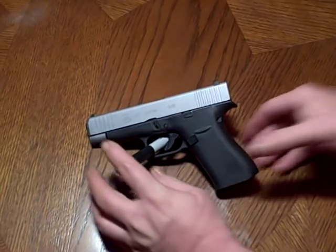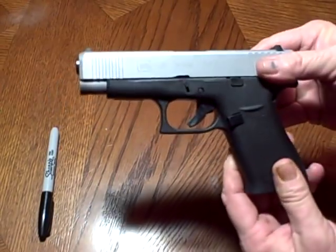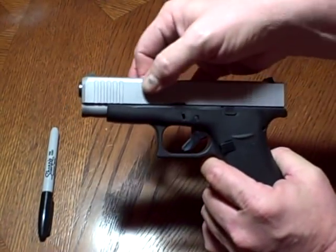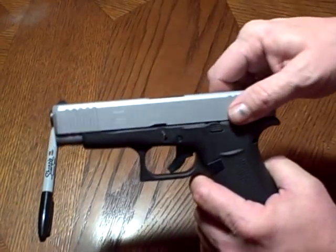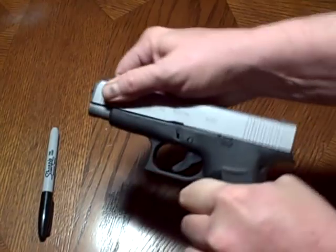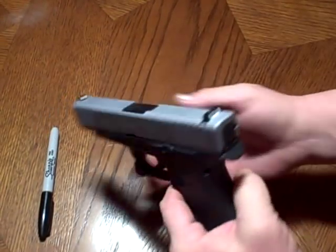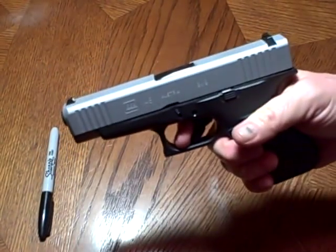Now, as far as the finish here on the slide, this does remind me of a car, with the silver looking slide and the black frame, of course. But I don't know what you would call this finish on it. It's smooth, but it's not slick. It does have front serrations and back serrations. No problem. I don't know if you'd call it almost a powder coat or something like it. I don't know what the slide finish is here. Really don't. Couldn't tell you.